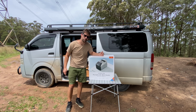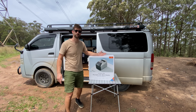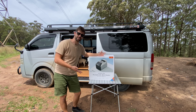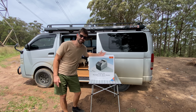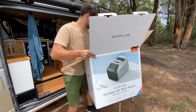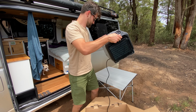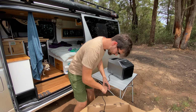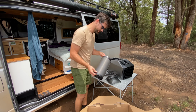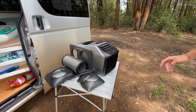This is the Wave 2 portable air conditioner slash heater from EcoFlow, which I've been sent to review. And so I'm going to start by doing a bit of an unboxing, show you what you get in the box, and then we'll get to test it. Bit of foam. So what do we get in the box then?